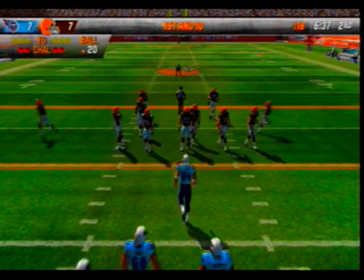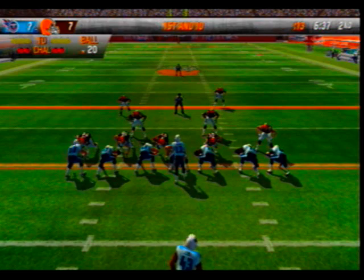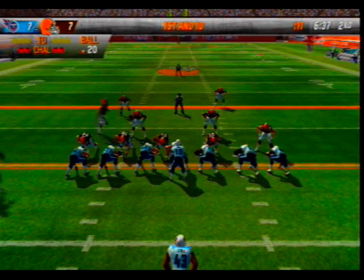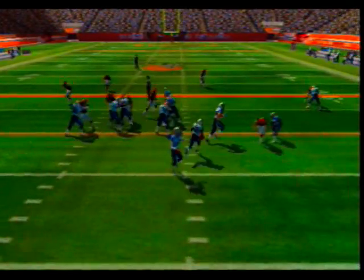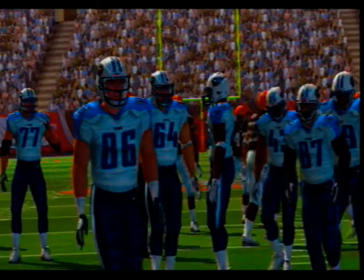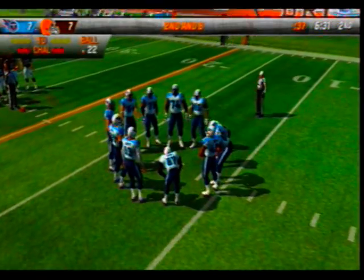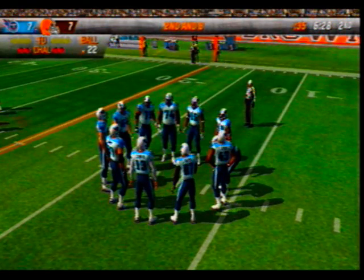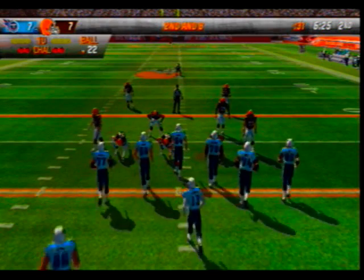Ball on their own 20. 20-yard line. First and 10. The Browns with a four-man front. Give it to the halfback. Shaw is there on the stop at the 22. When you run the ball in the first half, you're trying to keep the defense honest. But if you're only getting gains like that in the second half, then it puts more pressure on your passing game. Second and eight. Ball on the 22-yard line.